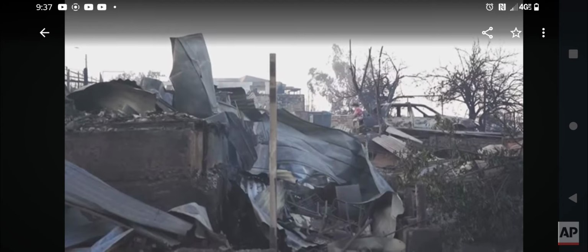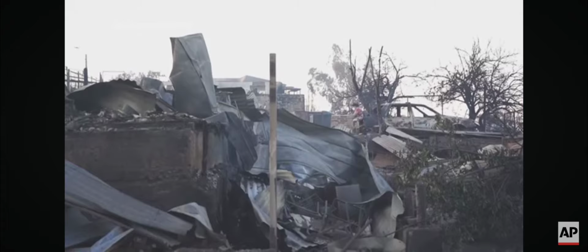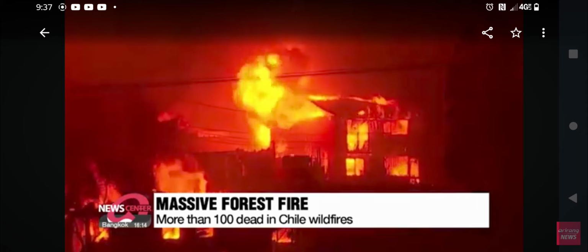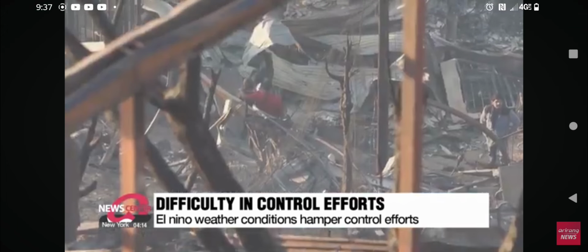Trees, leaves. Looks like a wooden post here in the middle. Leaves still on the trees. And all the trees are standing in between the devastation. Gets a bit repetitive. There's some other things coming up though, so stick around. I'm not going to make this a very long video.